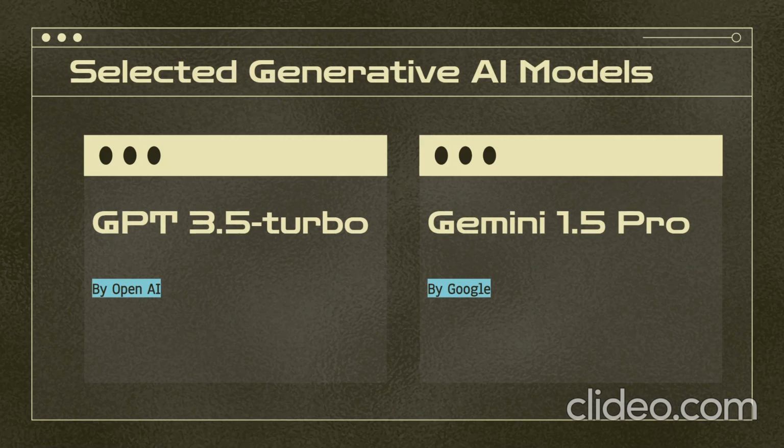One of them is GPT 3.5 Turbo, developed by OpenAI, and the opposite one is Gemini 1.5 Pro, which is developed by Google. Let me briefly describe each model.